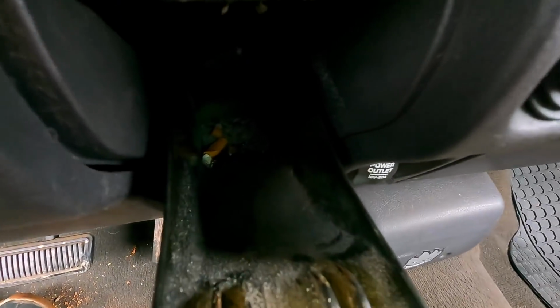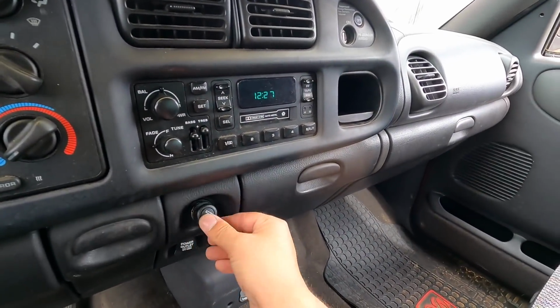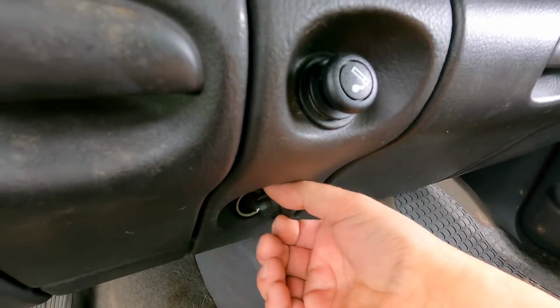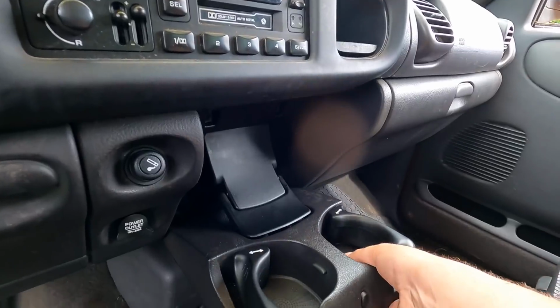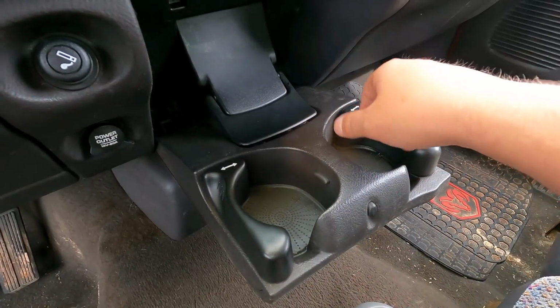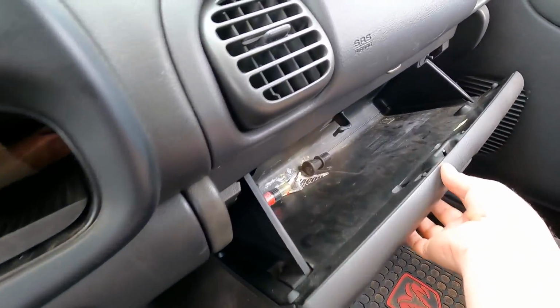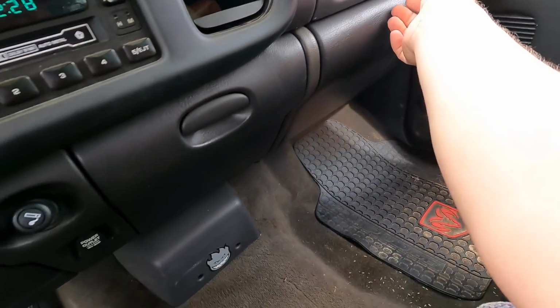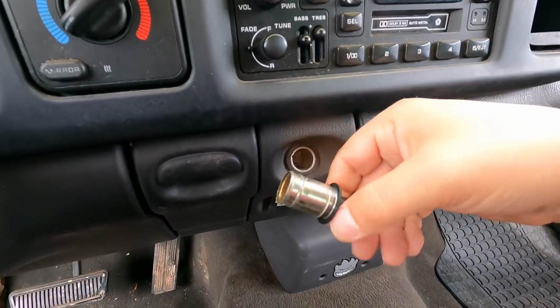We got some cigarettes in there, so it was a smoker. Cigarette lighter. Wonder if it works. Also got the power outlet down here as well. That's nice. Got your cup holders here. They swing out, I guess. Something like that. Yeah, I don't know. But yeah, cup holders. Glove box. There's really not much in here. Oh, she's hot. You can't see it, but she's hot.